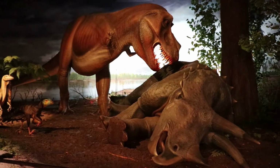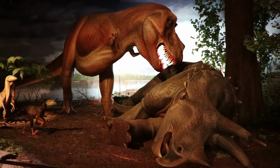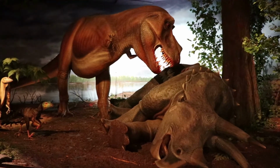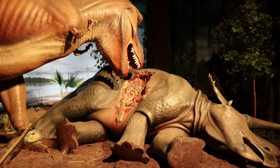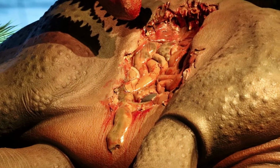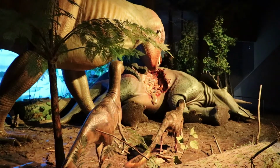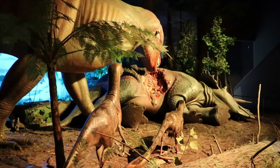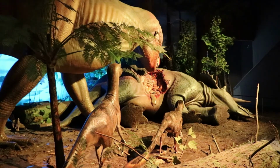This is perhaps the most iconic display here at the Milwaukee Public Museum, a T-Rex eating the guts out of a dead Triceratops. The display is so well known because it is a little graphic, especially for the plentiful children who have grown up coming here, as the Triceratops guts are wide open. This scene depicts Hell Creek in eastern Montana 66 million years ago. There were a lot of big dinosaurs there.